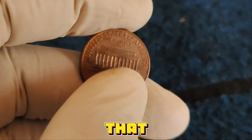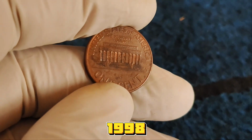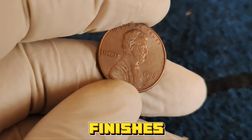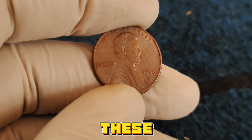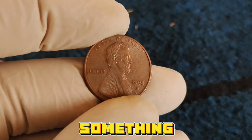But it was in that year that something very unique started to emerge. Some 1998 D Lincoln cents began showing up with striking anomalies, high-grade finishes, ultra-clear details, and unexpected errors. These were not your ordinary pocket change coins. These were coins with characteristics that made collectors stop and say, this is something special.